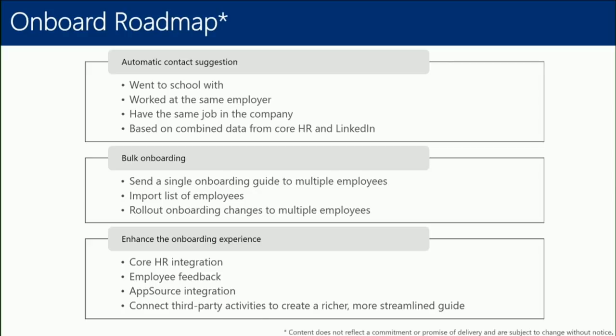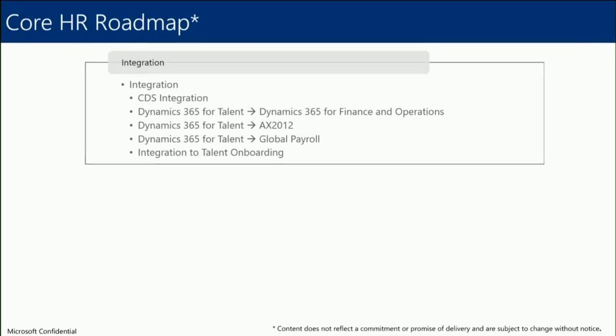Now moving into the core HR roadmap and where we're going with that over the next time period: integration. Core HR, again, is built on top of the operations framework, but natively integrated with the CDS. We already have some scenarios enabled in that. You saw how I hired Cameron and his record showed up in core HR ready to hire him. So there's some integration that we're enabling, and we're enabling more and more scenarios in that regard.